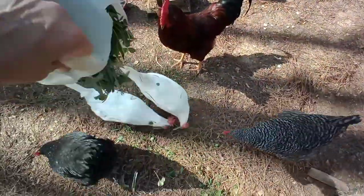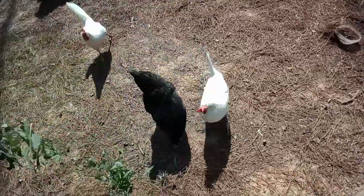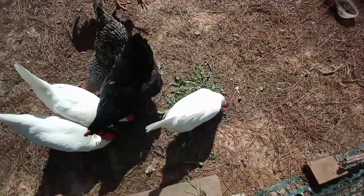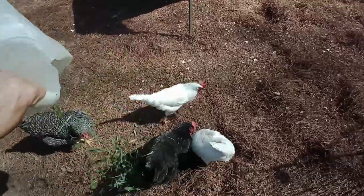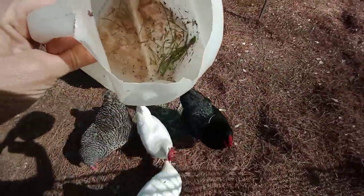It's more fun if I spread it out for them. It seems like, at any rate. Plus, it gives all of them a chance to get a little bit of something. Yep, there's a worm. Yep, Leghorn got it. Last but not least, over here, they absolutely love these greens. They love the snails too.